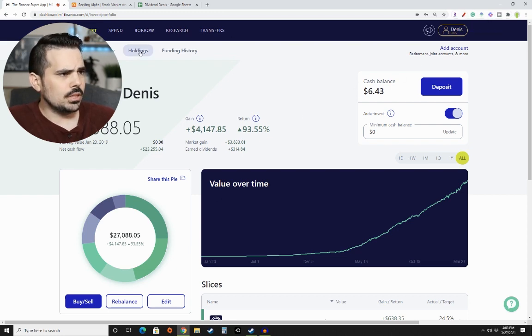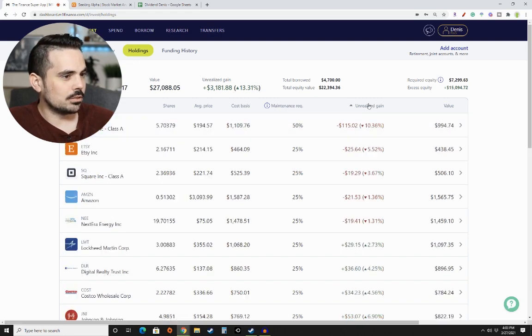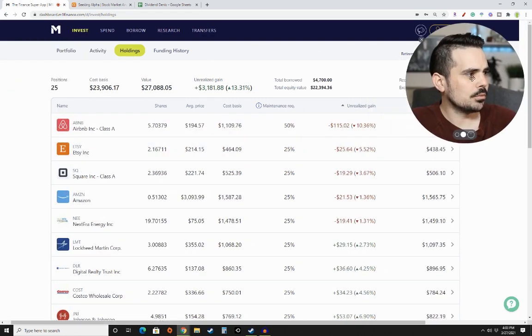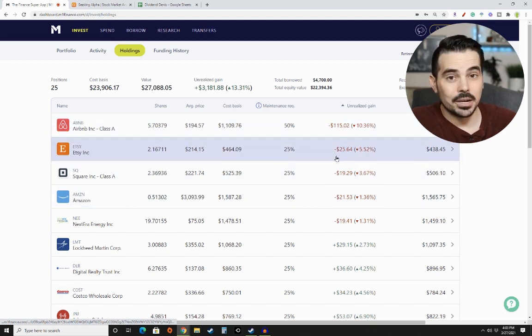Now, for those people who are interested in seeing the unrealized gains, we are sitting at 3,181, which is about 13%. No thanks to some of the new stocks that I just added that brought our percentage down quite a bit. You can see, let me go ahead and shift this around. So you can see here we got Airbnb, Etsy, and Square. These are the newest ones, and they're down pretty significantly from when I just bought them.